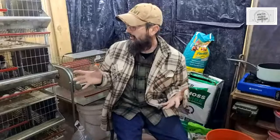Not a whole lot going on with the garden and the animals right now. It's just kind of keeping them going. I keep going back and forth as to whether I'm going to start incubating more quail eggs and buy some now, or if I'm going to wait a month or two and get that going when it starts to warm up a little bit.